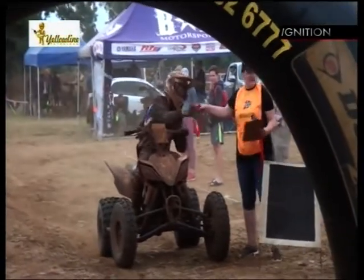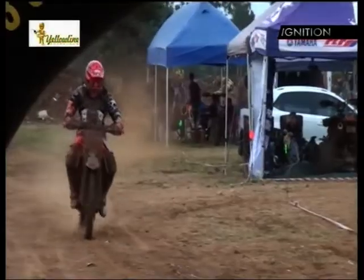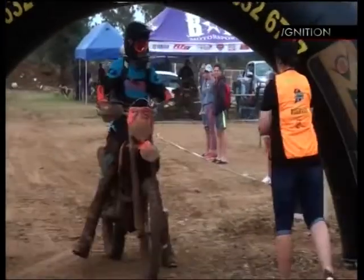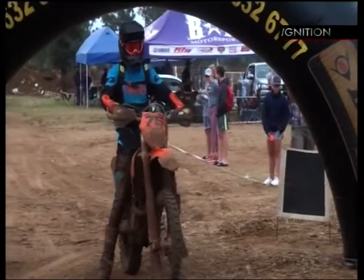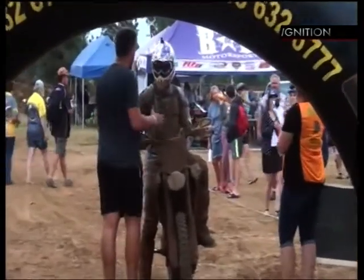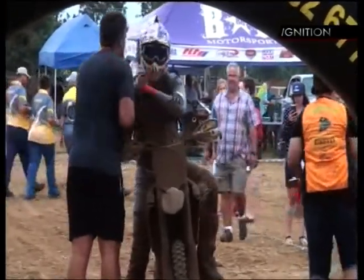Don't want to be time barred after working so hard out on the circuit all day long. It's been a good day's racing so far, so they are very happy and instantaneously getting a reward. Almost like the cycle events that we go on. As you come across the line, your medal is handed to you for participating in the event. That's always a nice thing to get. You know you've worked hard, and that's one way to get it. And a high five from the supporters is always good too.